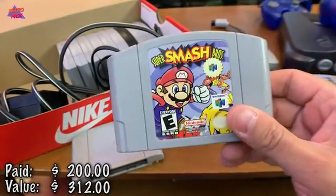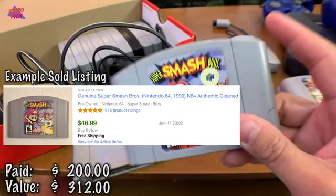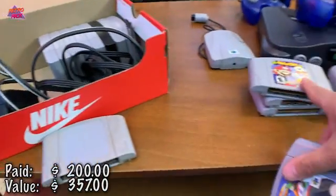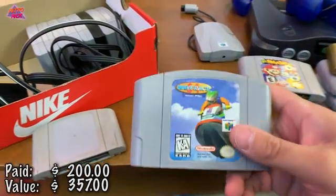Good to add this to the $10 game collection. We're gonna keep this one for now for sure. Gotta have this in the game collection. I think 40 to 50 is the value on that.